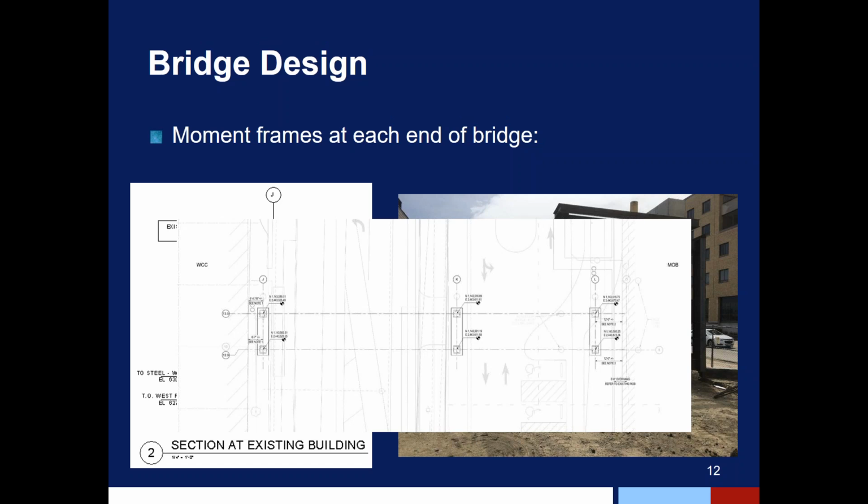The moment frames at each end of the truss were different lengths to make up the varying gap between the existing buildings. The floor of the moment frame portions of the bridge was level to match the floor elevations, and this allowed for doorways at each pier to be installed without having to worry about the slope of the floor.